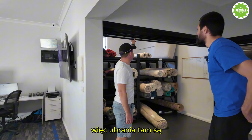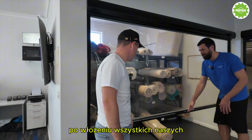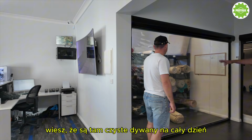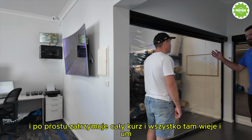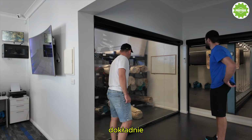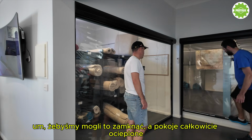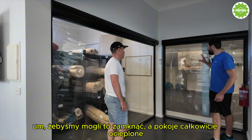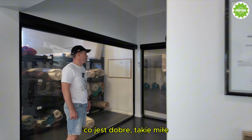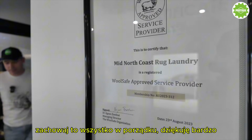And you close it, yeah. So during the day, once we've put all of our clean rugs in there, we close this, and it stops all the dust and everything blowing in, and they're ready. Exactly. And we've got the same on the drying room here as well. We can close that up, and the room's completely insulated. Heats up very quick. Which is good. It's nice to keep it all nice.